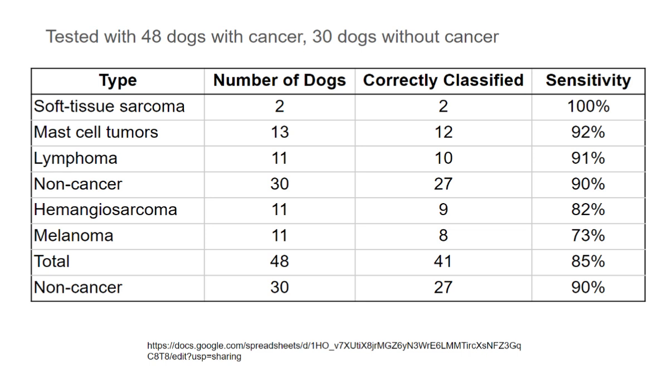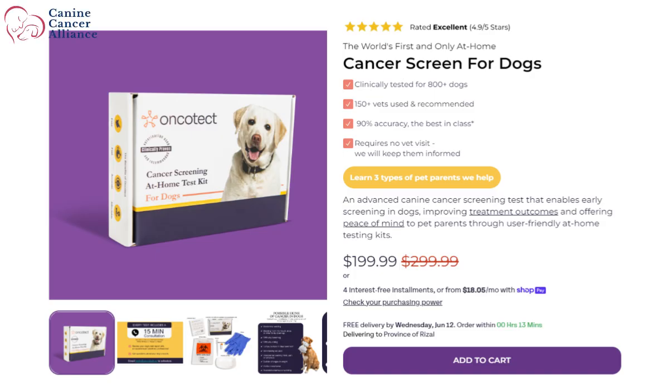They also looked at samples from dogs without cancer, and they said they were correct 90% of the time. So this looks great, and that's why they said their test results are 90% correct based on these conclusions. But we are really hoping they're going to publish more data, and they're advertising everywhere, so I'm sure a lot of people are going to be sending in samples, and hopefully they'll learn much more about the sensitivity and accuracy of their test and publish those results. It's on sale for $199.